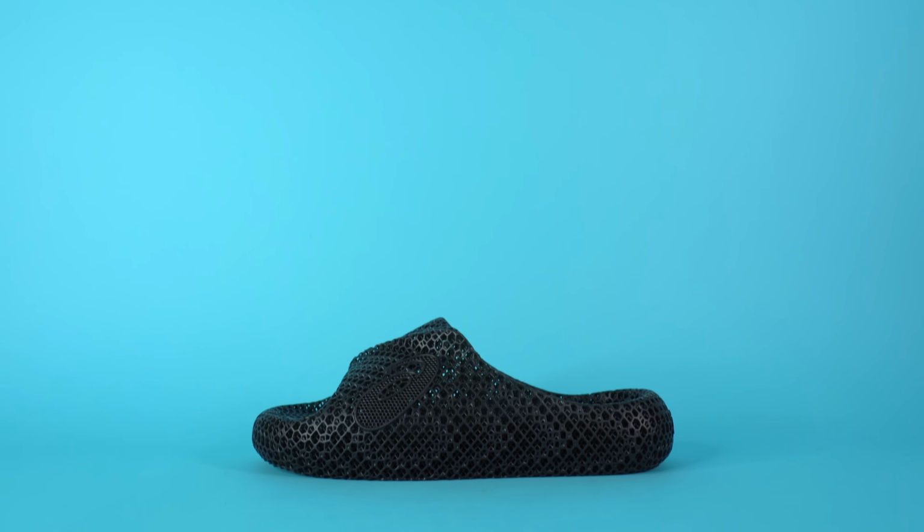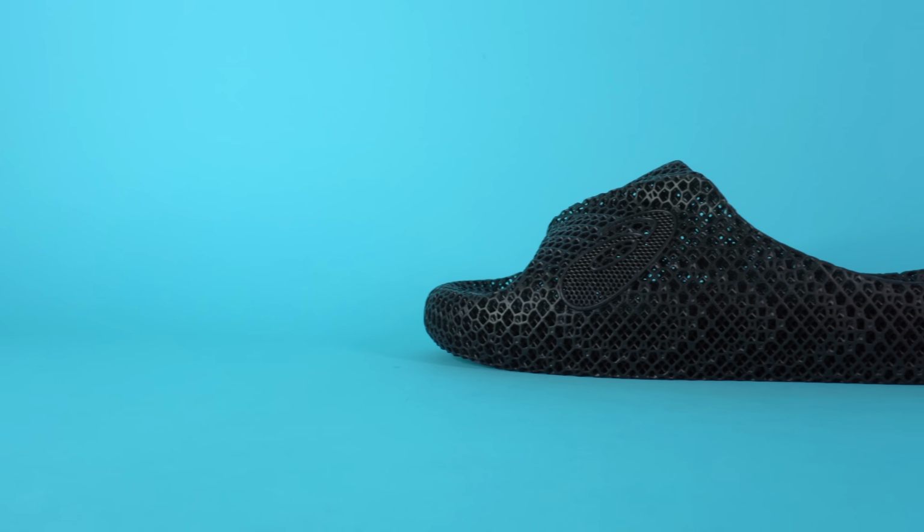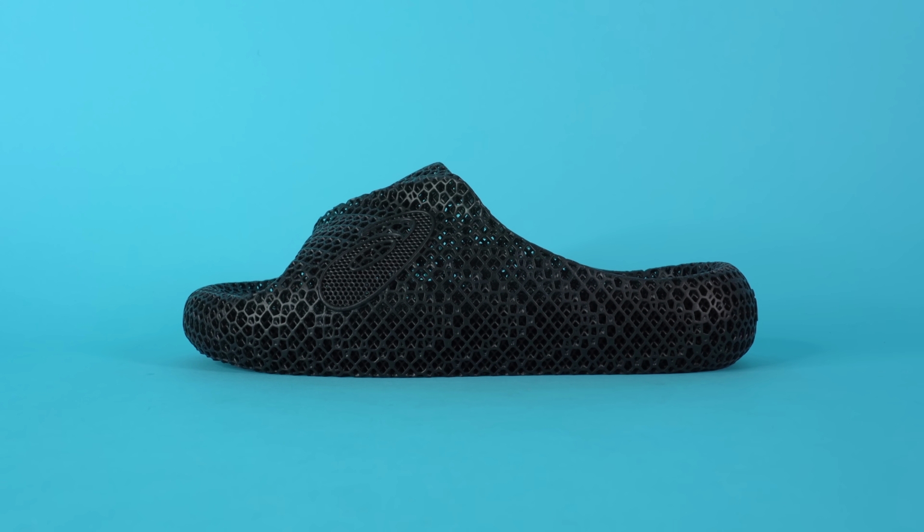I will say, unfortunately, that this slide is very difficult to get and very expensive. If you can grab a pair of these for retail, you're gonna pay $80, but if you can't, like I wasn't able to, you probably are gonna have to pay like $120 for these on the resale market. I paid $300 because I got these right when they came out, but honestly, I don't even regret it because it's such a comfortable shoe and it's so crazy.